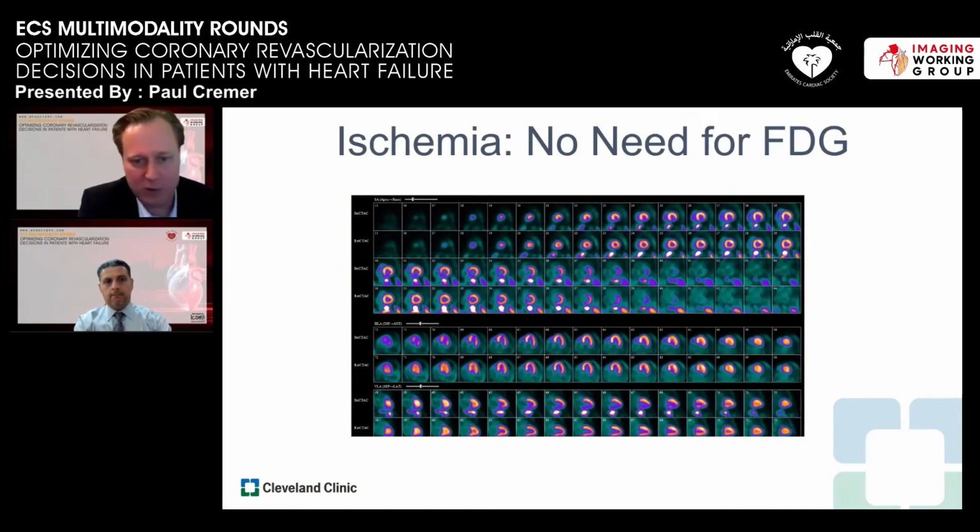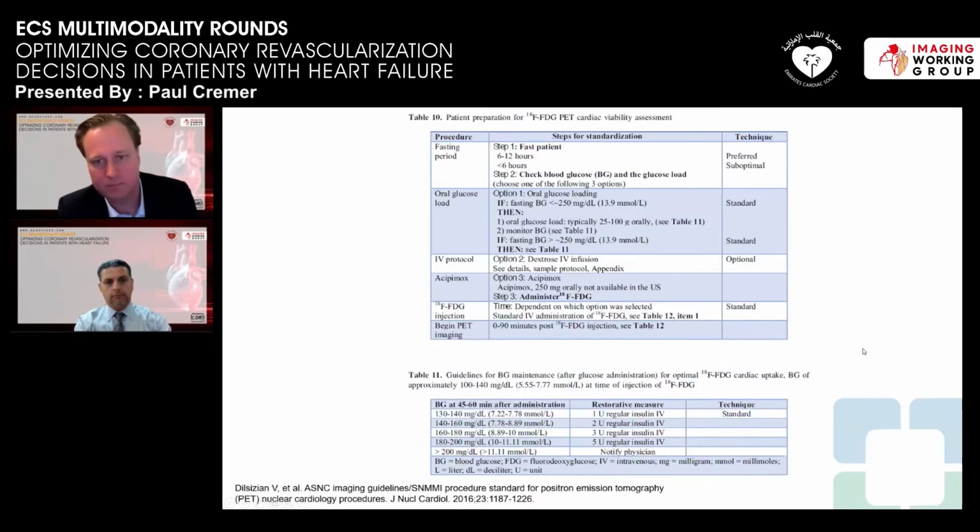So here's an example of that. This is stress on the top, rest on the bottom, short axis, horizontal long axis, and vertical long axis slices. And what you can see on these stress images here is this perfusion defect throughout the inferior wall, extending into the inferior septum. You can see it here on the vertical long axis as well. So this is an example of RCA ischemia, and the resting perfusion is all normal. So clearly there's no need for FDG in this patient.